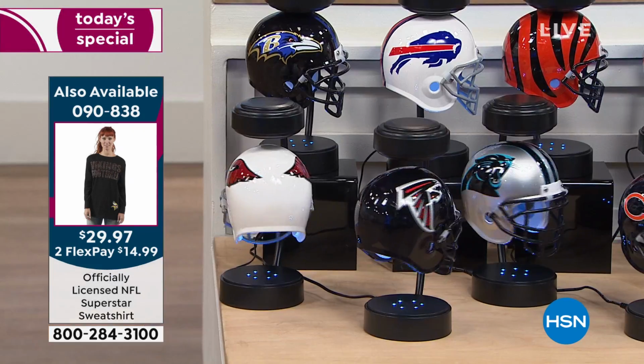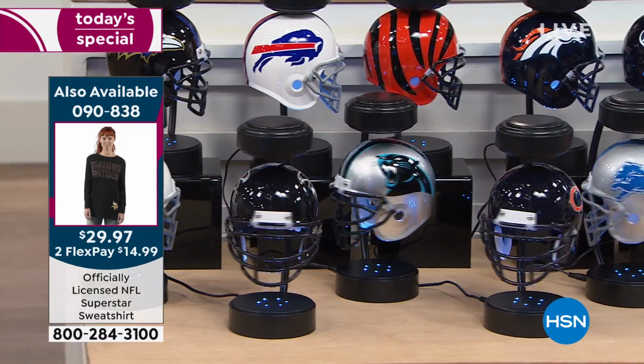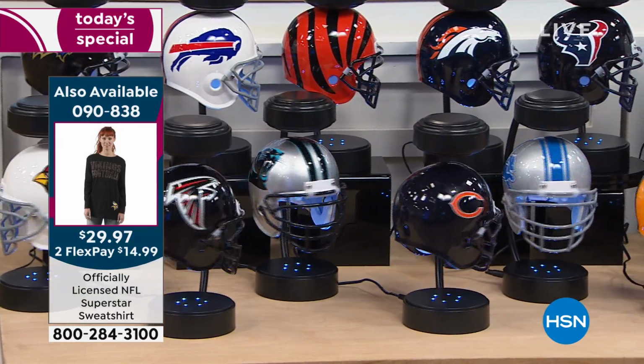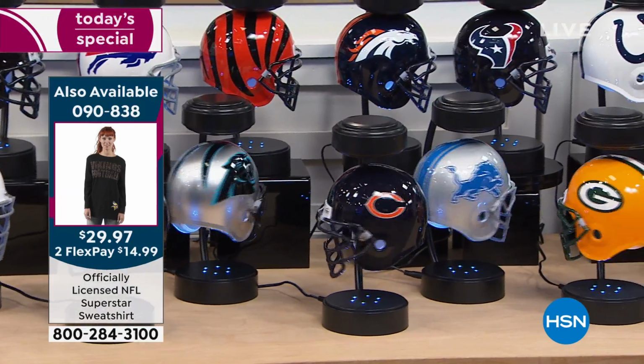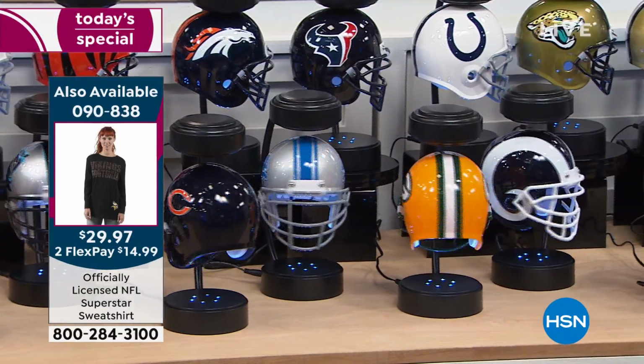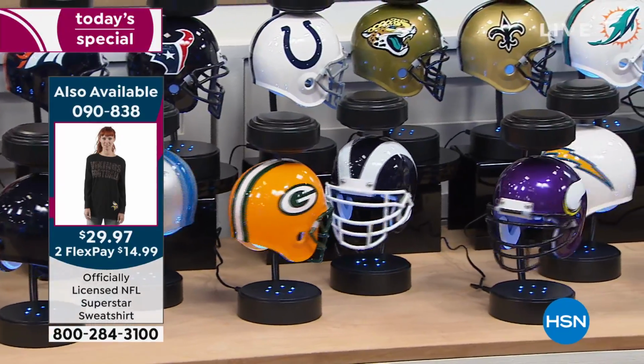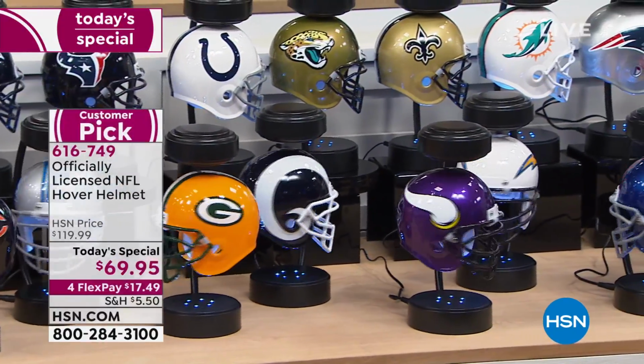I know many of you have been asking about the sweatshirt that I am wearing, so we're also giving you the item number of that. It's 50% off at $29.97, and it's item number 090838, and it's, as mentioned, our best sale price, the lowest price that we've ever offered, and it's for her. So that's kind of cool. Really nice. That's the great thing about our Today's Special.